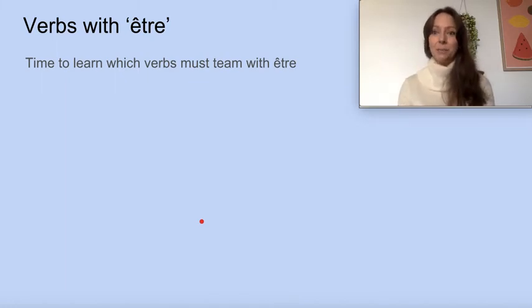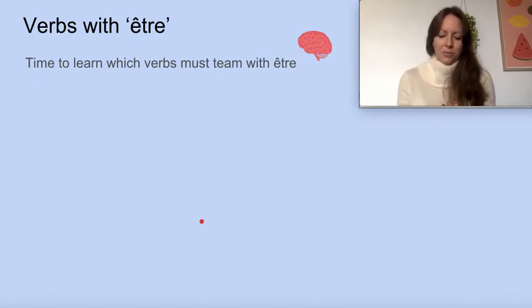Now, there's going to be a group, a set of words that you're going to have to learn by heart. So this is where the memory is going to come in. Let's have a look at a few different ways. These are really common ways that people are taught to help memorize these verbs. And most of the time, these are verbs, not all the time. This is not a blanket rule, but it applies most of the time.